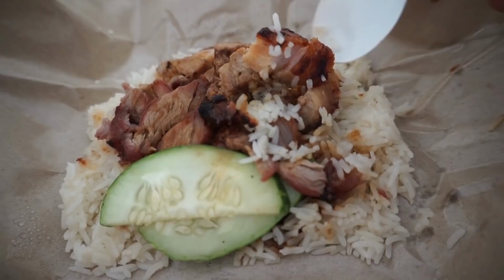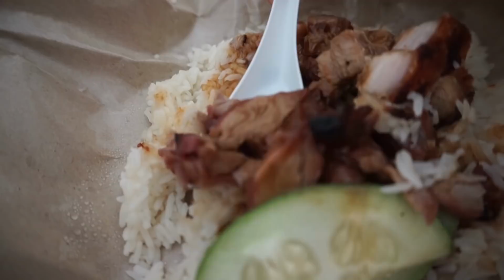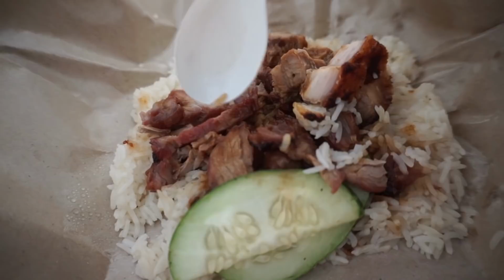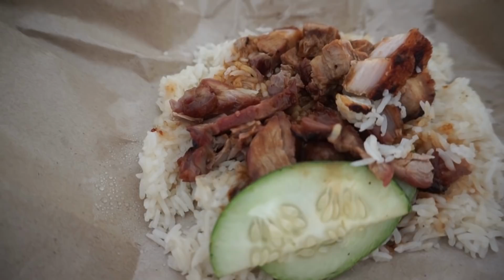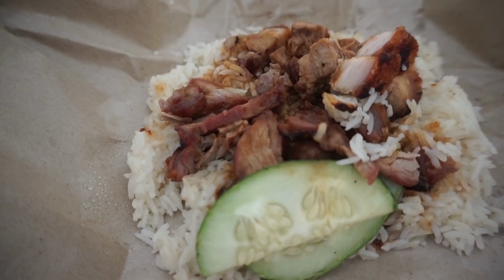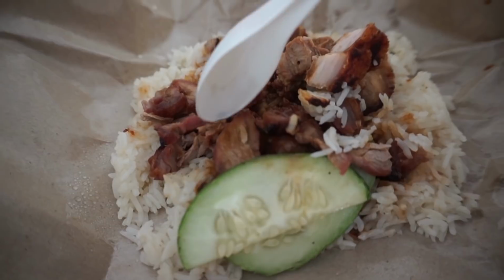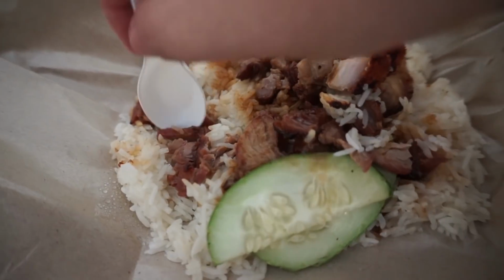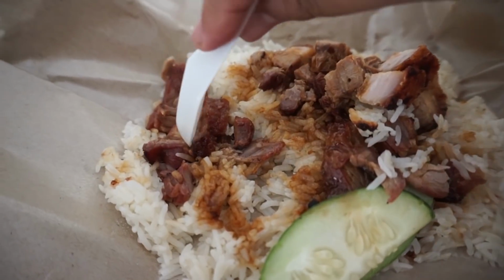And first of all, the roast pork. The roast pork itself, they do it quite nicely. It has a very nice crunchy skin texture to it. But what I find really interesting is their char siu, or their barbecue pork. The skin itself is not totally charred, so you do not get the intense sweet caramelized flavor from the skin itself. But what you do have is the texture. It has a very nice tender texture, a very nice mouthfeel when you bite into the meat itself.